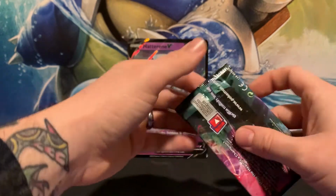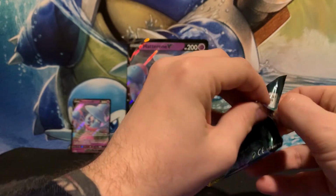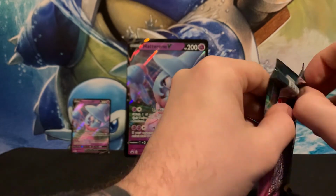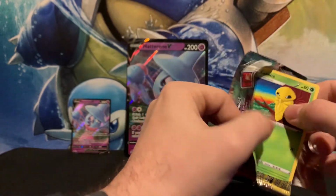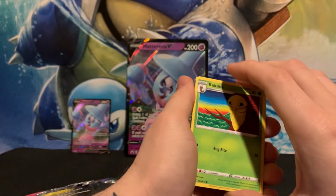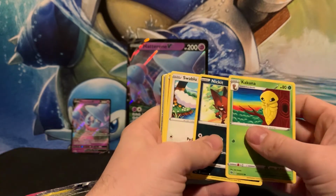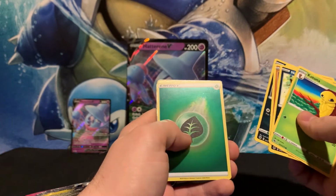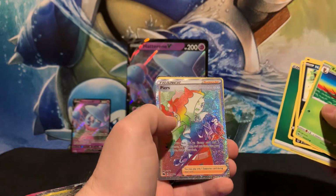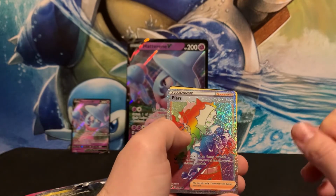And here we are, the last pack. Let's see if we can get some last pack magic here. I hope so. I would love to see another Charizard from this set. I've been working so hard to try and find them and coming up short. Ooh, something nice is back there. We'll see. I already got a glimpse of it. Nickit, Swablu, Machop, Galarian Zigzagoon, Energy. Oh, and a Rainbow Pierce. Okay, that's pretty cool. It's not what I wanted to find.